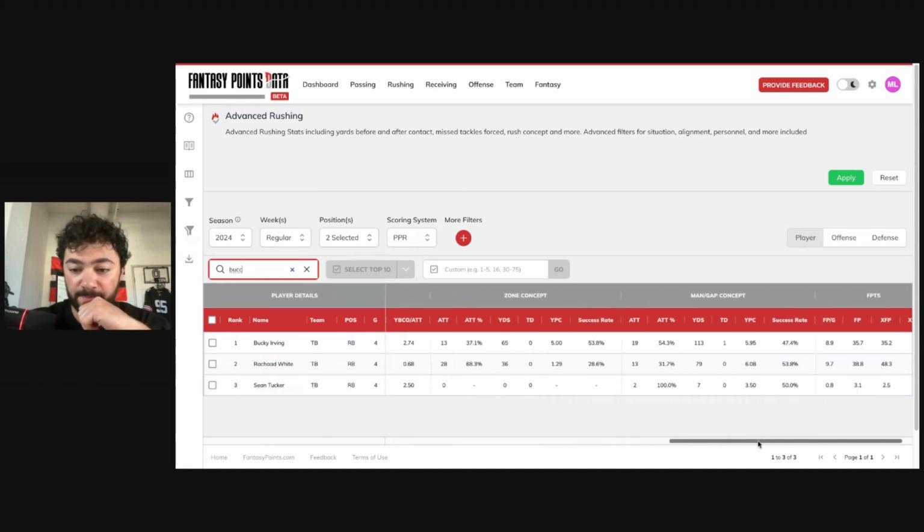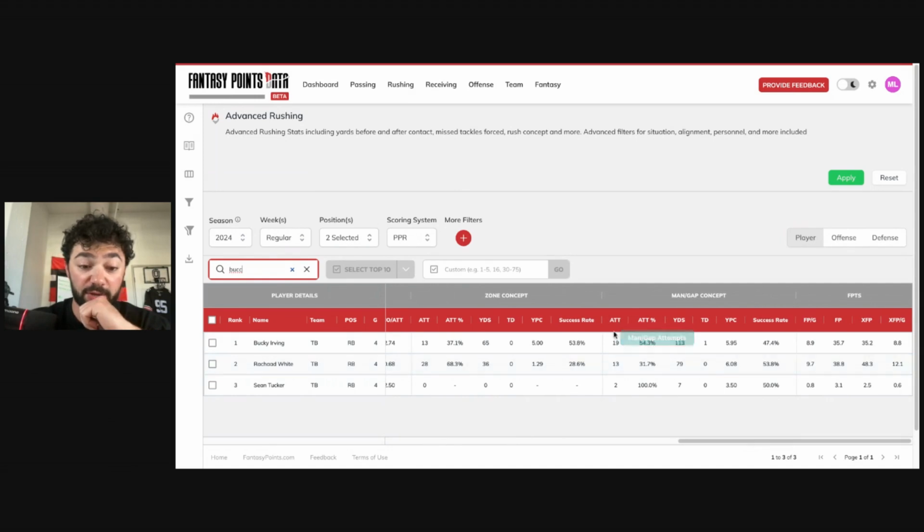So when you look at the man gap, Bucky Irving has, okay, here you go, guys. Bucky Irving has more man gap runs than Rachaad White does. 19-13 man gap. Rachaad White is dominating the zone runs, 28-13. So here's what that says. The more efficient type of run that the Tampa Bay Buccaneers use is Bucky Irving's specialty, or what he's better at. And they both are averaging a good yards per carry in man gap. Bucky Irving's just way better. Rachaad White can't run zone.